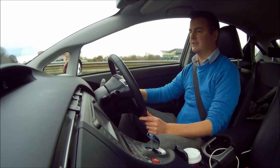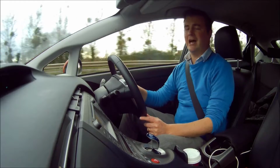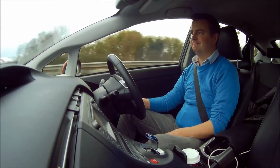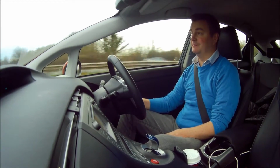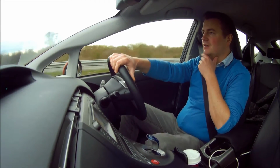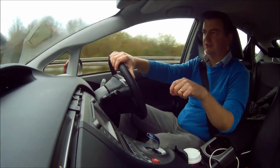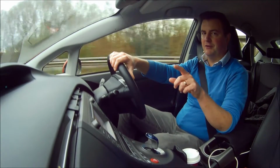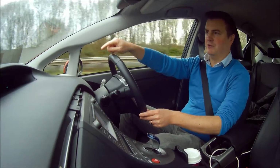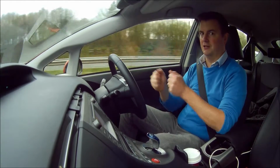Right, let's have a look. 4,244 miles. Average fuel consumption, 46.3. 46.3. Think about that. And then think about how much this car costs. So 46.3 mpg, and you're getting an electric motor, a petrol motor, some batteries, and a gearbox that has no gears, just a load of pulleys.